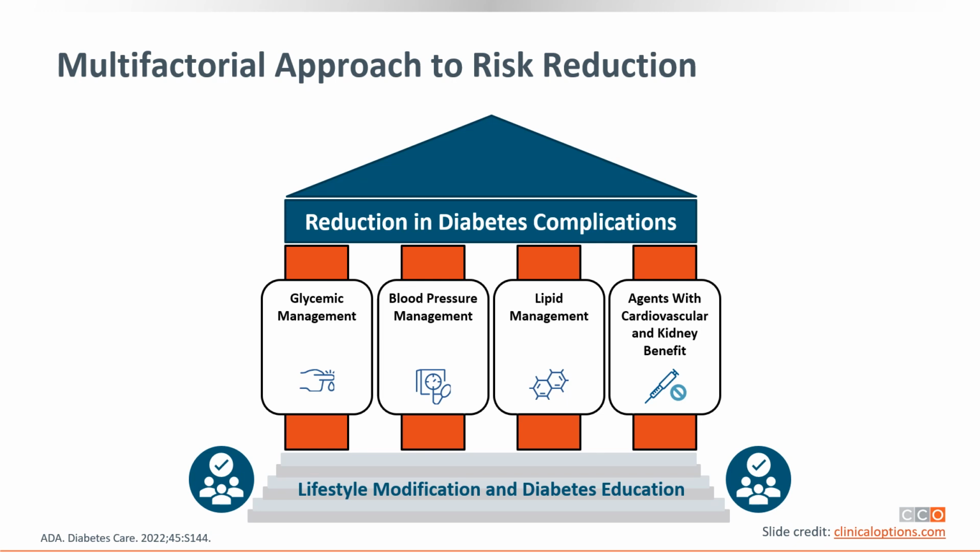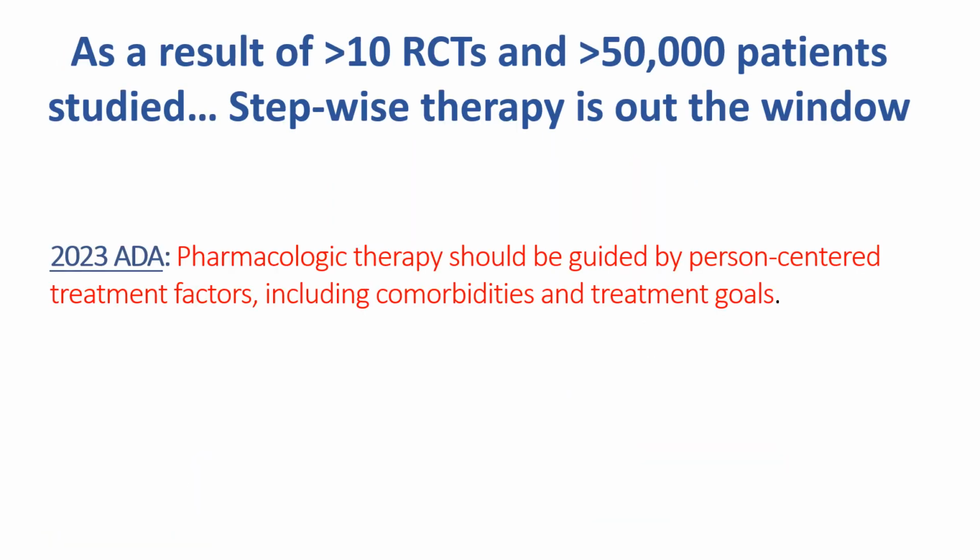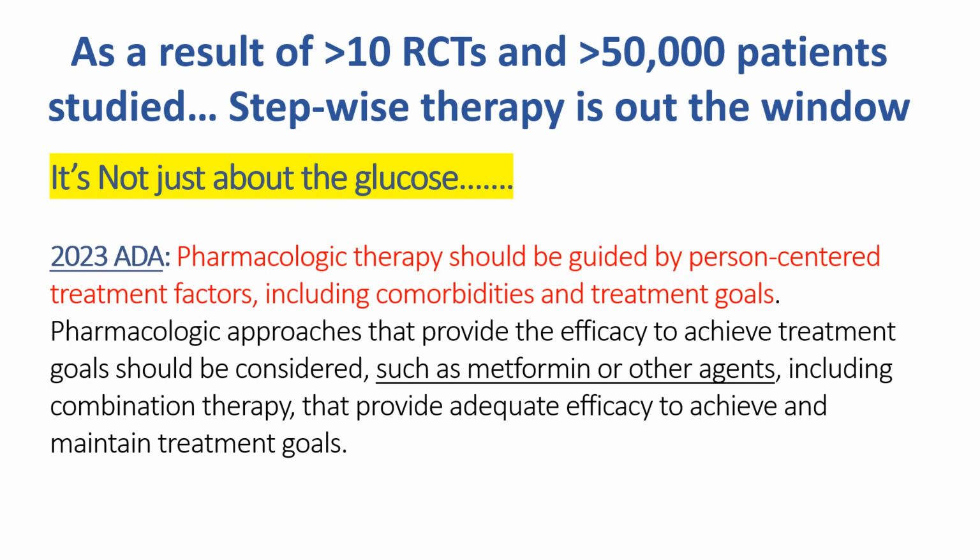So we're looking at glycemic management, but we're also looking at blood pressure management, lipid management, and then we're also incorporating things that could benefit these other risks, including the newer medications. Because there's all this new data out about cardiovascular risk and kidney disease and how that has an enhancing effect in lost years, we aren't just looking at glucose anymore when we're thinking about diabetes. We have to have our approach be seeing how our treatment of diabetes can also manage these other risk factors.